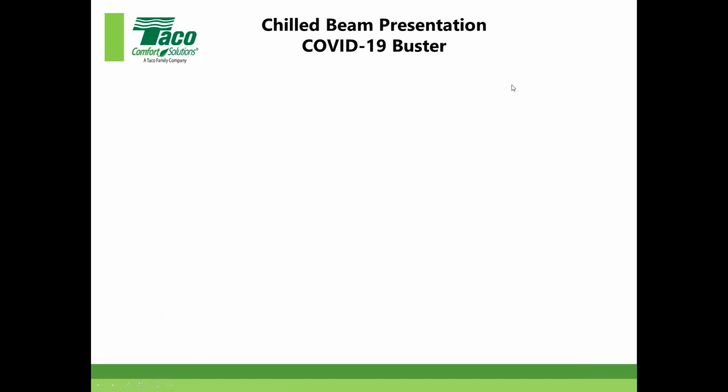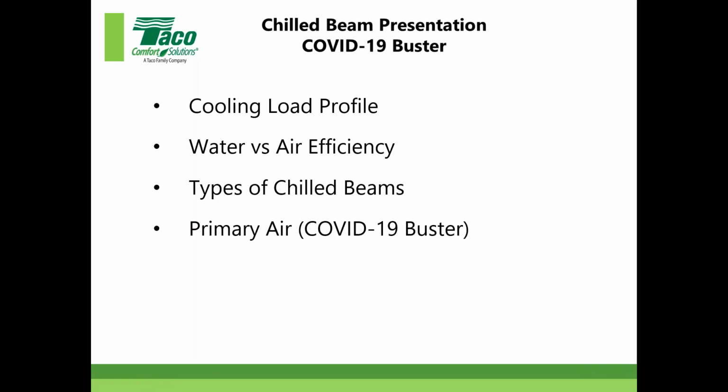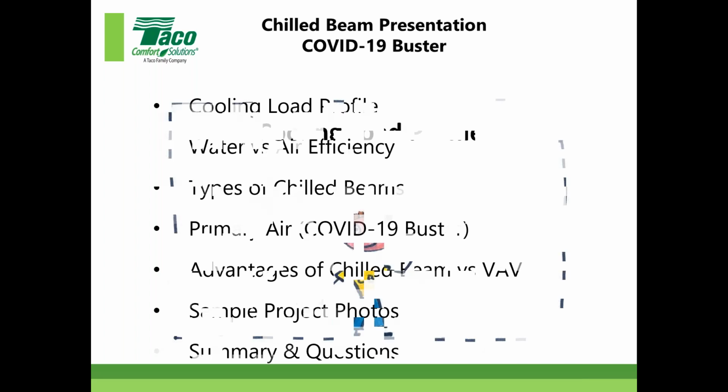Yes. Okay. So here are the items we're going to be talking about: cooling load profile, water versus air efficiency, types of chilled beams, primary air, which is the main focus for the COVID-19 buster, advantages of chilled beams versus variable air volume, sample project photos, and summary and questions at the end. All right, so let's get right into it.